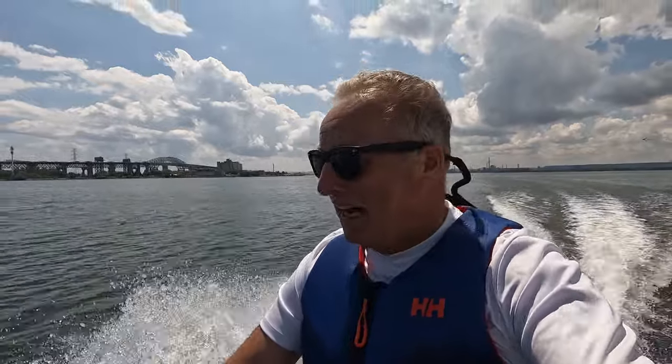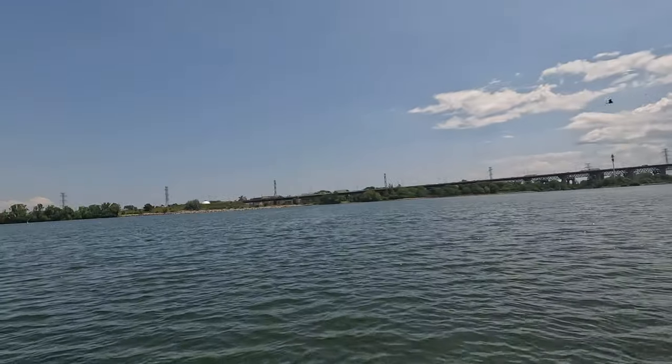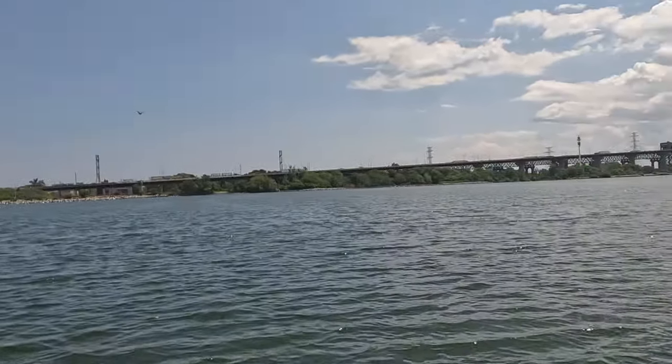The stench there that just hit me in the face. And if I look to my right, remember all those cormorants we saw out on the Lake Ontario? Well, they're all here. This is where they've all flown into. Thousands of them just over there.